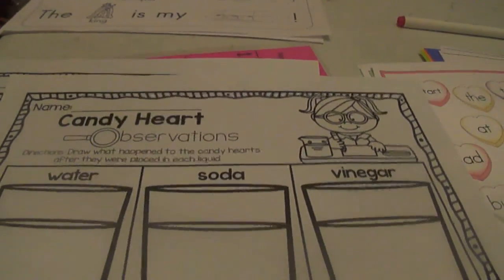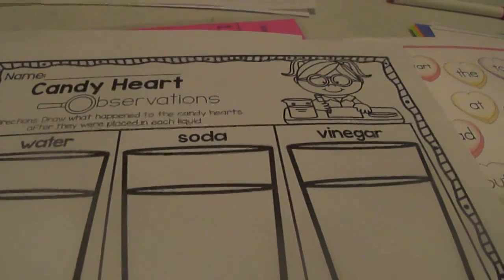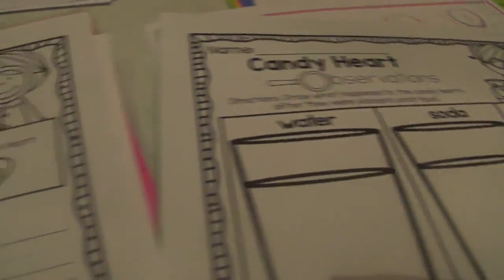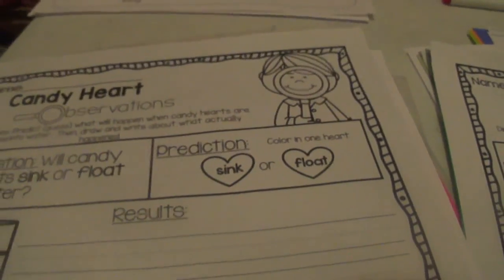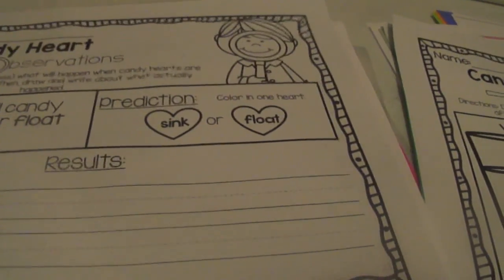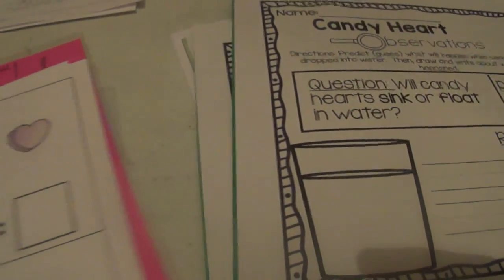And I just mounted this on cardstock. And then they draw. So we didn't do any drawing of anything yet. This is just to show you guys. On here we have also the candy heart observation. Will it sink or float? And then everybody predicts. And the kids really love this, forming their hypothesis. This is one of their favorite activities. They always want to do sink or float things. So this was really fun to do. Also from Curriculum Castle.